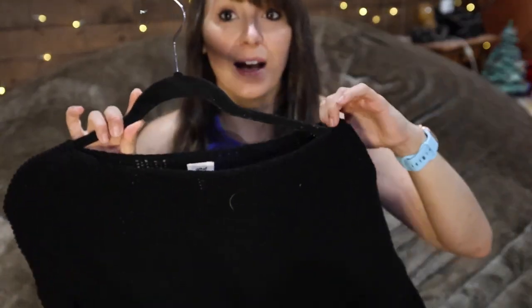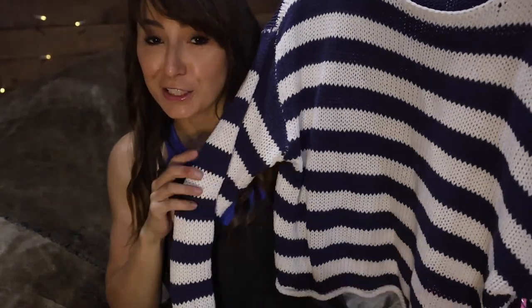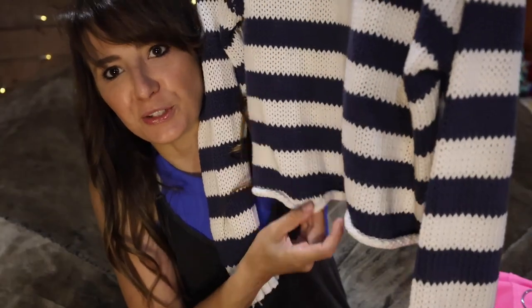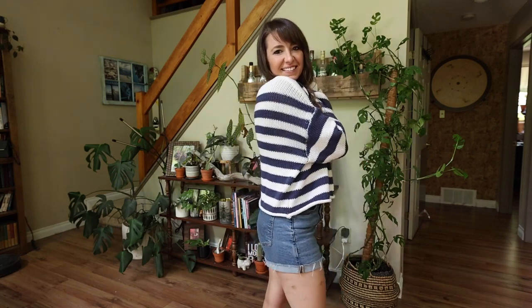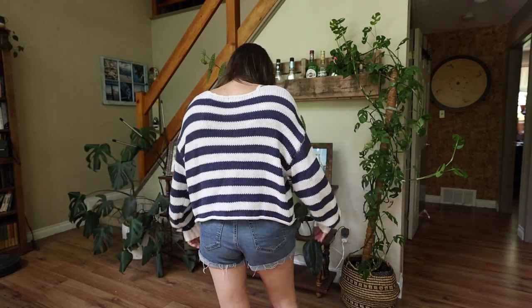And because I loved it so much, I got it in black. This is like a theme here. If I love something, I get it in multiple colors. I got it in blue and white striped, and again, this you can see better how it kind of rolls up there. This color combo I have been wearing a ton. This is probably my favorite of the three different colors that I got. I also believe it came in like white and pink, but I'm all about the blue and white.